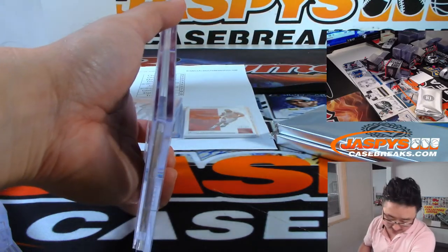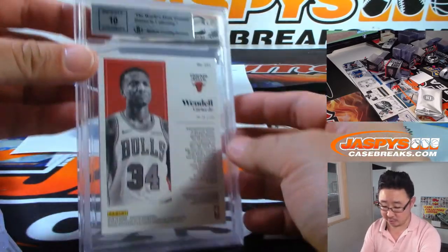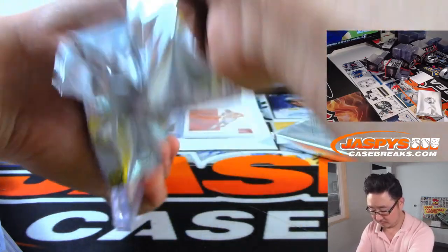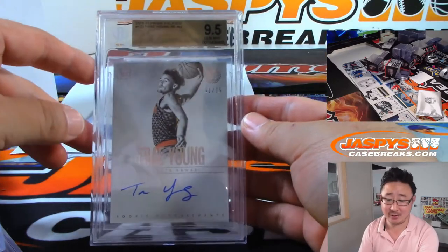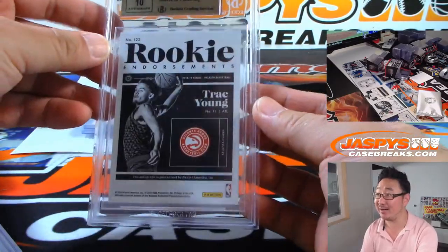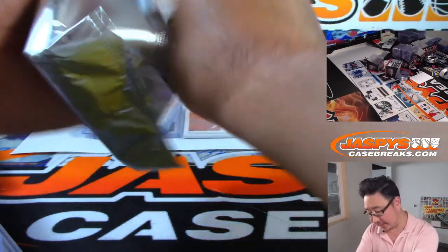This one is a 9 and 10. It's for the Bulls, Wendell Carter Jr. Mr. Wendell, 11 out of 99, jersey and autograph. Bulls were picked up straight up as well. Adam Wilson. And the next one is, there we go, we found him, Daniel Hayes. Trae Young, 61 out of 75. Rookie endorsements autograph, 9.5 and 10. Great grade. There you go. And the last one, folks, good luck.